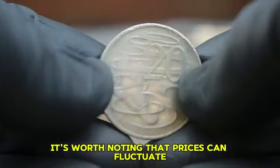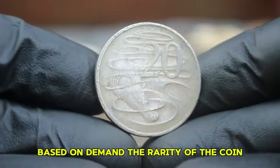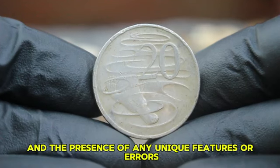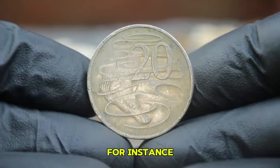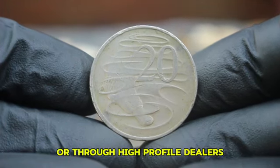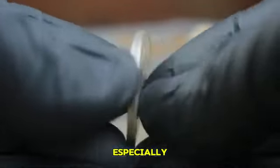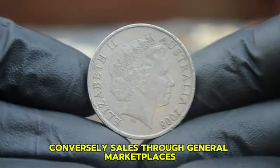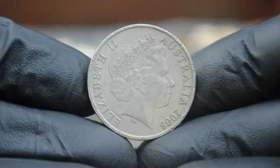It's worth noting that prices can fluctuate based on demand, the rarity of the coin, and the presence of any unique features or errors. For instance, coins sold at specialized numismatic auctions or through high-profile dealers might command higher prices, especially if they come with a certification of authenticity. Conversely, sales through general marketplaces might see lower averages.